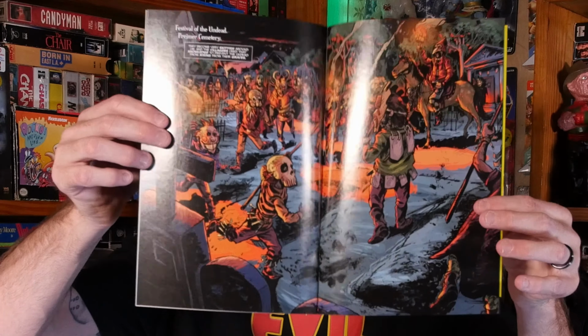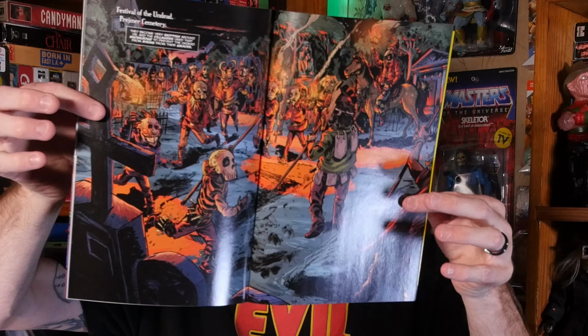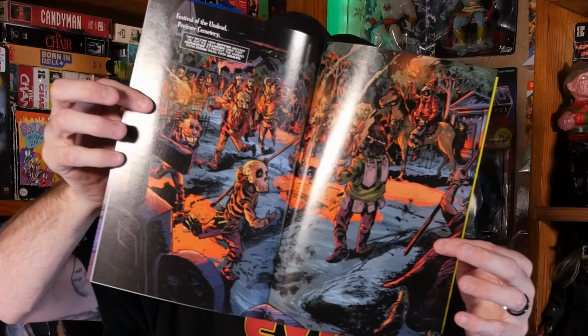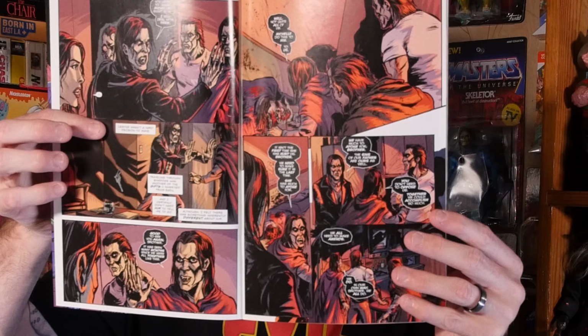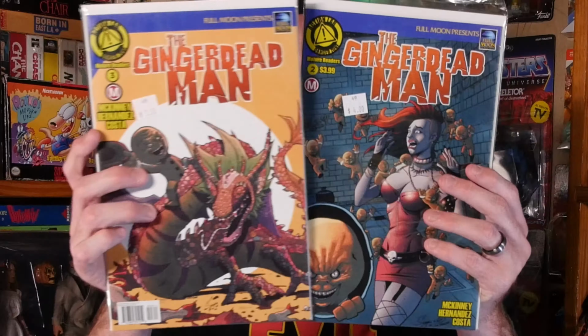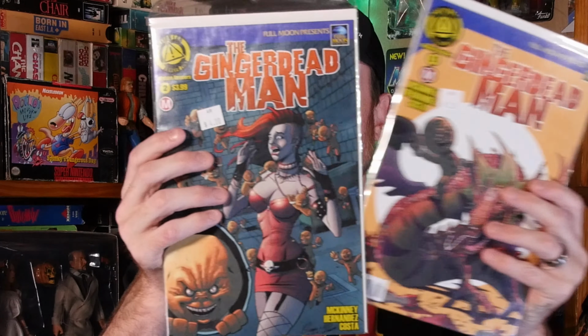I know that the publisher in here, Sean Gabarin, I met him at Scarefest one year and ended up buying the Puppetmaster graphic novel he was selling. He and a bunch of other people are making these, and I love them. Awesome artwork, and I haven't read this one just yet, but the next two I'm gonna show off, I have read, and they're amazing. And the next two pickups are Ginger Dead Man, number 2 and number 3.